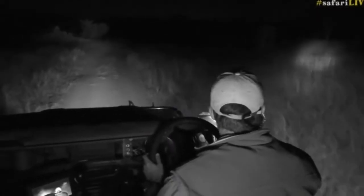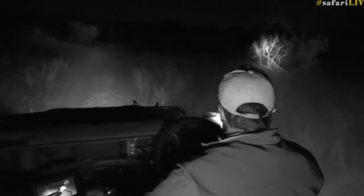I always love how mongoose run. They have this very fast trot as they bounce around. But let's try to get round, because there is a road that it's running towards and we might be able to get a better view of it. But really cool to see.